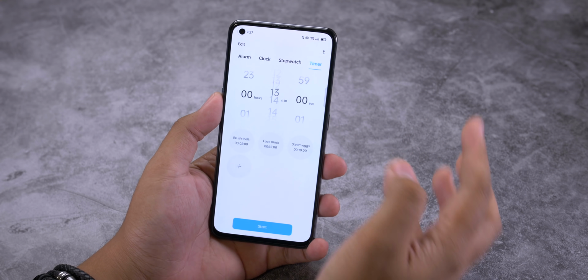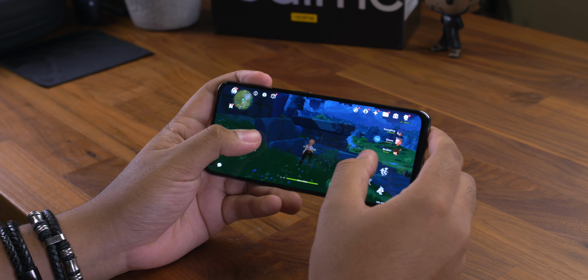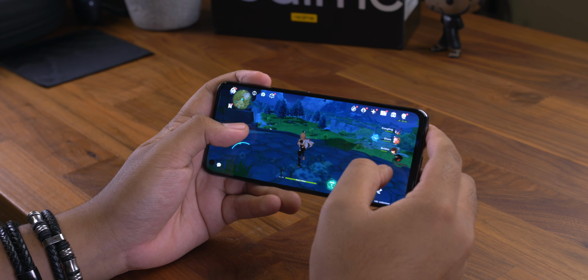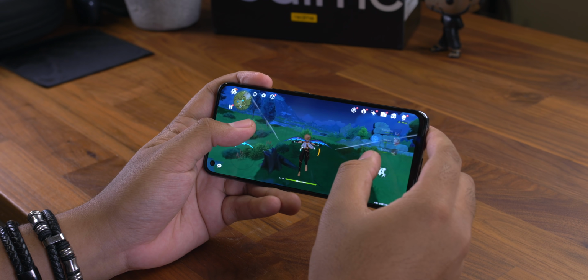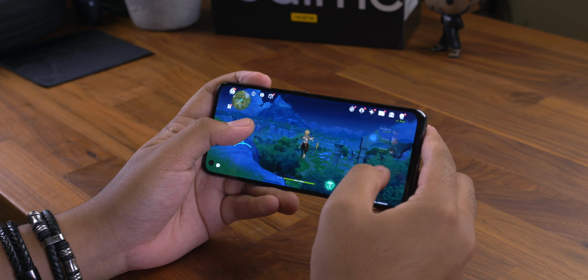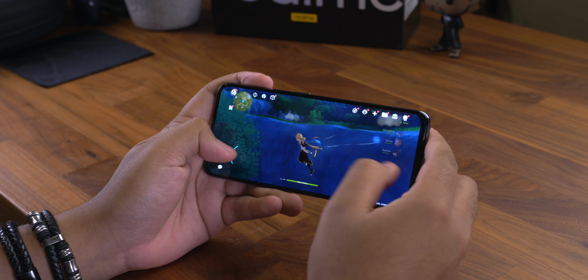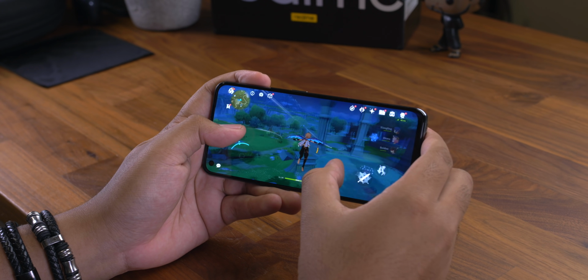Speaking of playing games, unfortunately, the frame rate here is capped at 60 frames per second, which is interesting considering the hardware is clearly capable of more than that. Oh well, that doesn't kill the gaming experience, for me at least. I'm not a hardcore gamer. And like with everyday performance, the most demanding games run just as well as they do on phones that cost twice as much. One interesting thing about this phone is its cooling system.